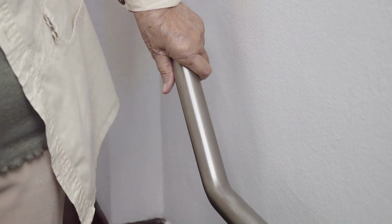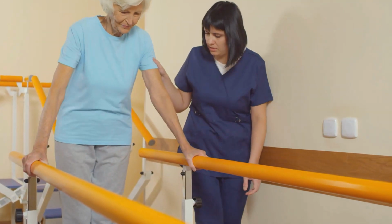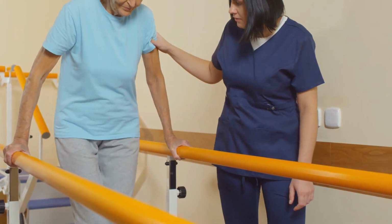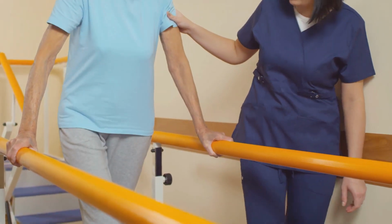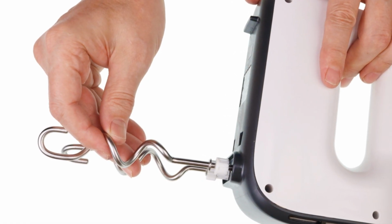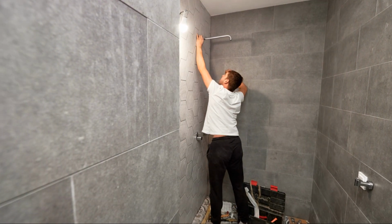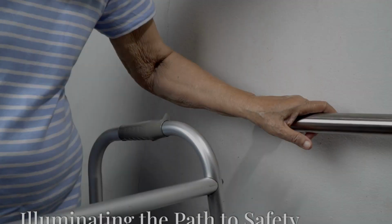But remember, it's not just about installing grab bars and handrails. It's about making sure they're installed correctly and securely. You don't want them coming loose at the worst possible moment. So, if you're not confident doing it yourself, it's always best to call in a professional.